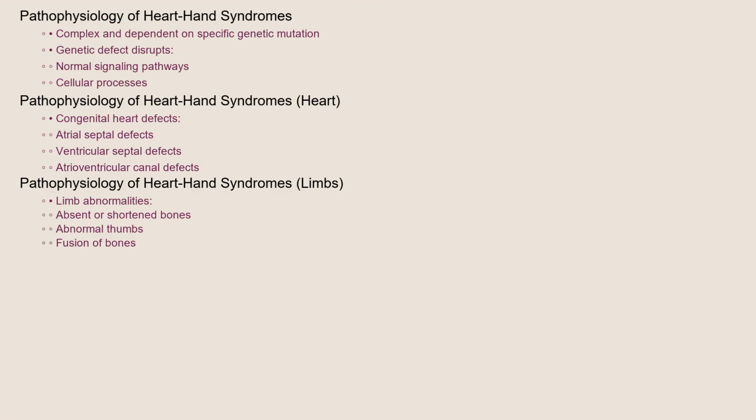The pathophysiology of heart-hand syndromes is complex and depends on the specific genetic mutation and the resulting effects on development. Generally, the genetic defect disrupts the normal signaling pathways and cellular processes required for proper heart and limb formation. In the heart, this can lead to a variety of congenital heart defects, such as atrial septal defects, ventricular septal defects, and atrioventricular canal defects. In the limbs, the disruption can cause a range of abnormalities, including absent or shortened bones, abnormal thumbs, and fusion of bones in the wrist or fingers. The interplay between these defects contributes to the unique clinical presentation of each specific heart-hand syndrome.